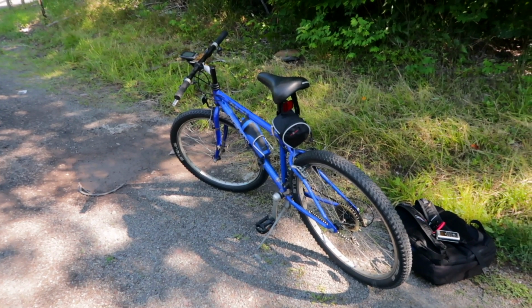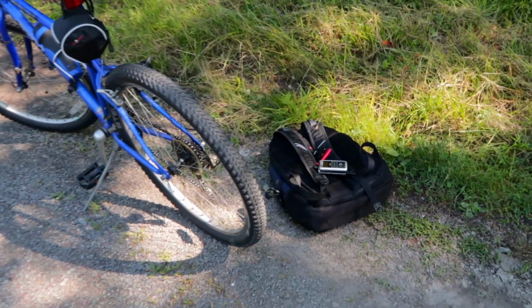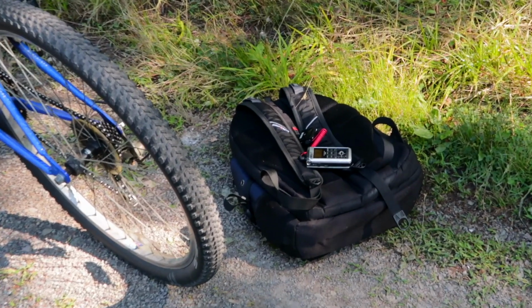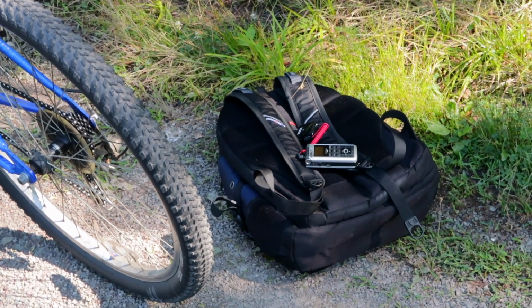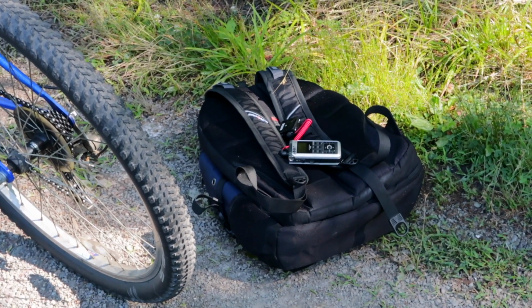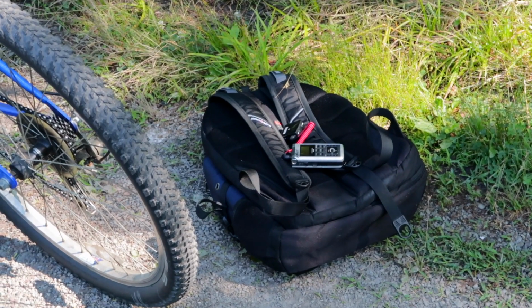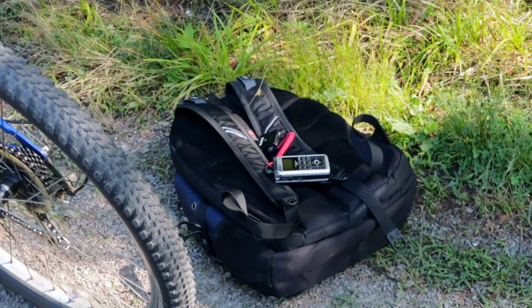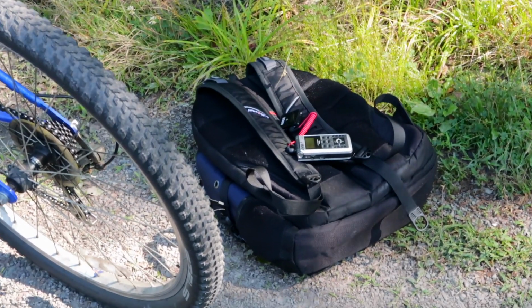There's my trusty bicycle, and on the ground there you can see my portable video studio, which I hate riding on, especially if I'm climbing up a hill. It probably weighs less than 3 or 4 kilos, but it is a nuisance. And as any cyclist will tell you, you should never ride with a backpack. The bicycle should carry all your equipment.